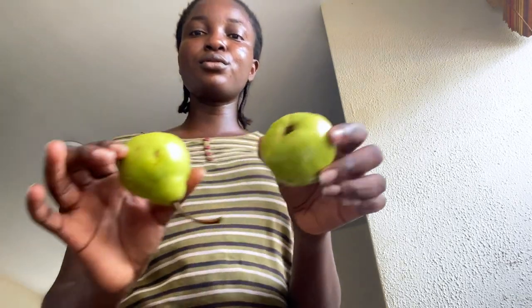I got this for 2,500 naira. And then I got plums. Oh, I didn't even check. Oh my god, this size. They are already, this is so soft already. I didn't check it. I just need to wash and eat. Sha. So I got it for 4,000.